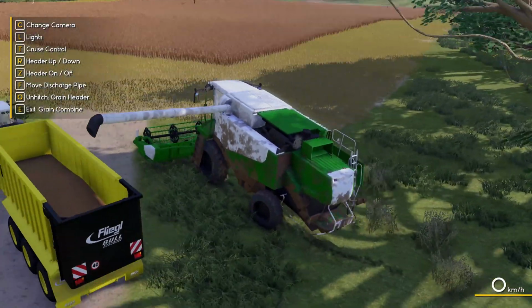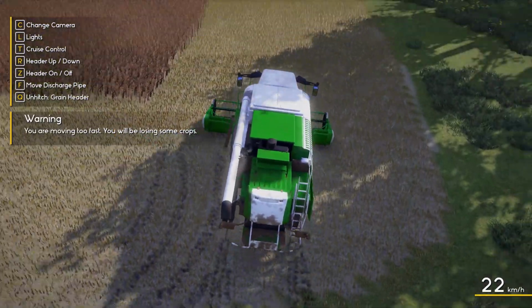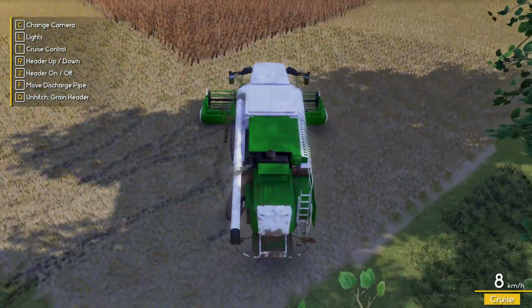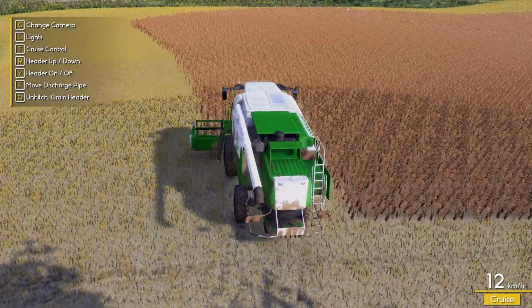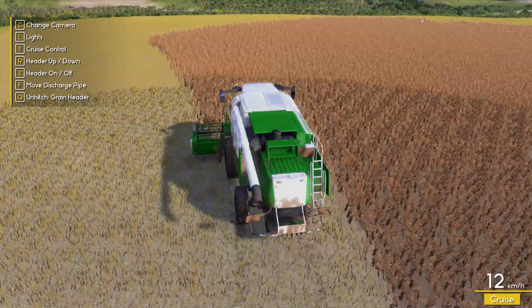There we go. There's that lupine all taken care of. Yep, actually we're near 40% done in this field. So next time I get a full combine, it should be 80% done, right? You would think. Let's zip around the field and find out.